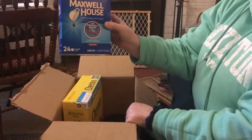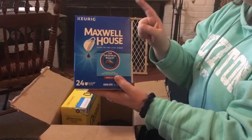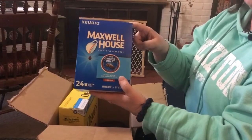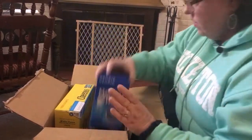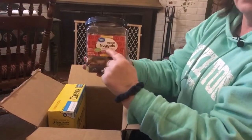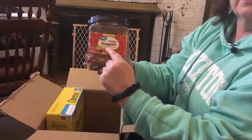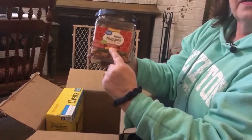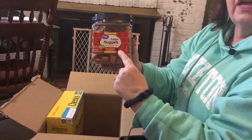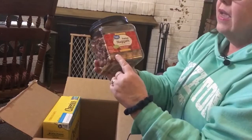Okay, another thing, my favorite coffee, Maxwell House K-Cups for the Keurig. I love these. Out of all the K-Cups I get, we always prefer the blue K-Cups. And these are pretzel nuggets. What you don't see is the invisible ink that says Graham Wilson Midnight Snack in Bed. These are my husband's favorite snack at midnight. If you hear crunching, you roll over and the jar of pretzels is open next to him in bed, and he is munching on them.